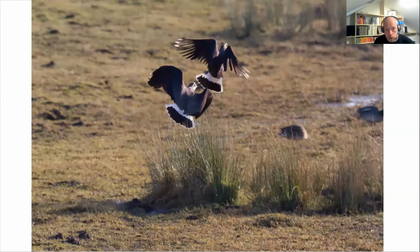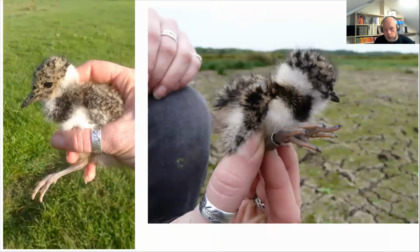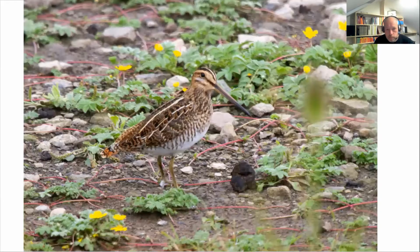Some of the lapwings will go, a lot of the lapwings will go, but six or seven pairs a year stay and breed on the Budge Fields in a normal year. And this is what they look like in their breeding finery. There's no nicer bird. Most years we try and ring the lapwing chicks from the Budge Fields, and they do okay. But obviously there's predation, carrion crows and fox, and the site isn't proofed against these species at all. So they take that chance.